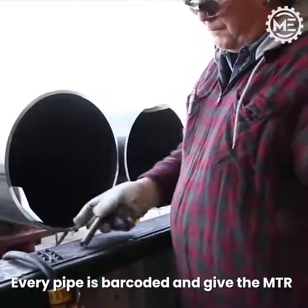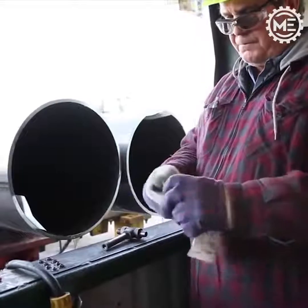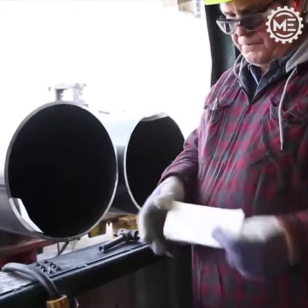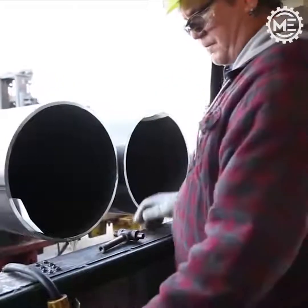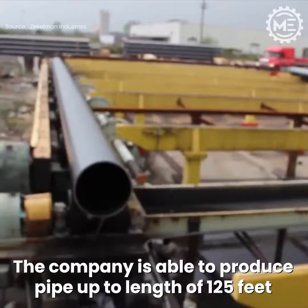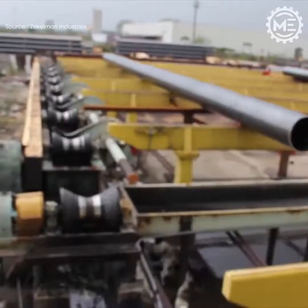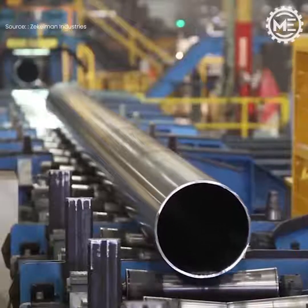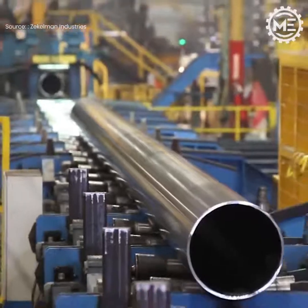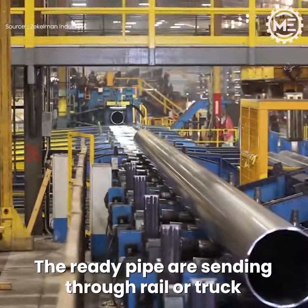Every pipe is barcoded and given the MTR. The company is able to produce pipe up to a length of 125 feet. The ready pipes are sent by rail or truck.